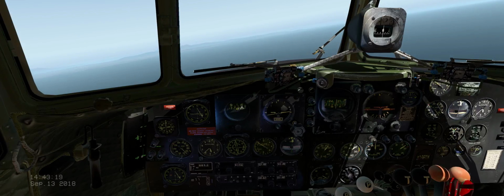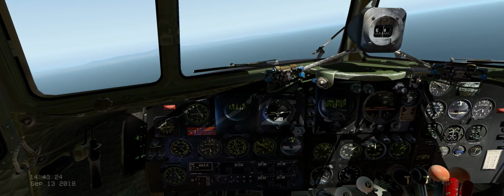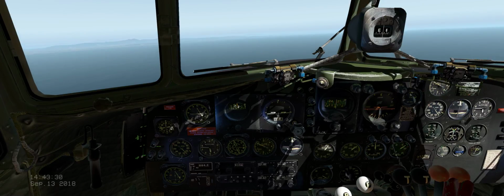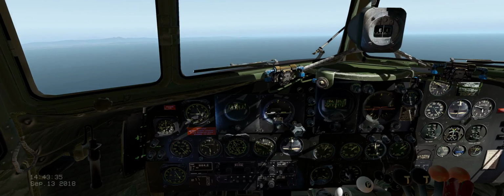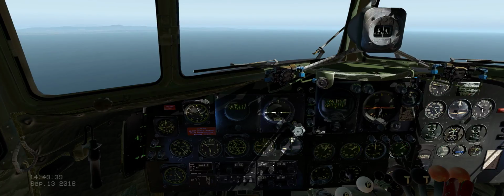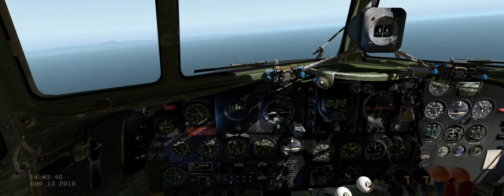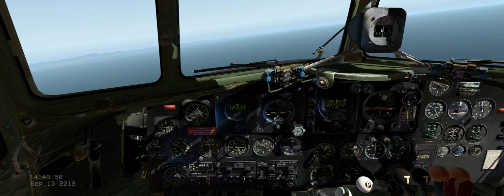Alright. SoCal departure, Douglas 473 Delta Charlie is about 4 miles south of Catalina. I'd like to pick up IFR to Lindbergh. 473 Delta Charlie, SoCal approach, maintain VFR, squawk 3263. VFR 3263, 3 Delta Charlie. Alright, 3263. As you can see, I'm starting to fade to the right as I'm doing it.